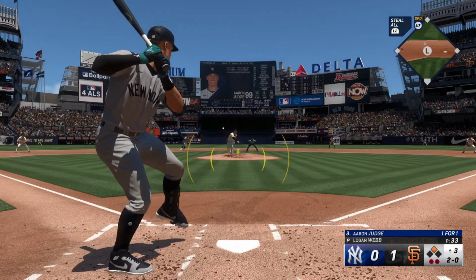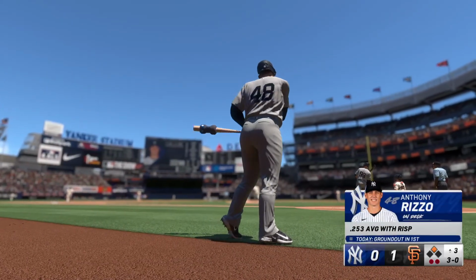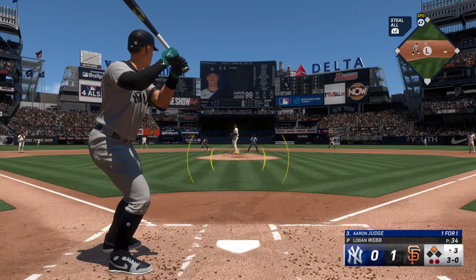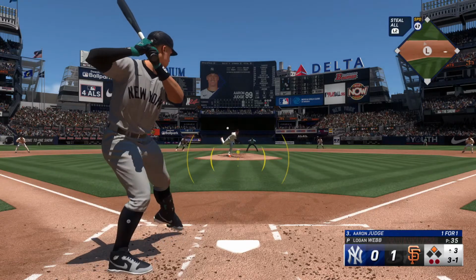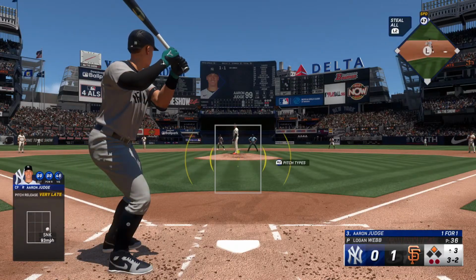2-0 the count. Here it comes. Good pitchers make pitches in big situations, and right here with the middle of the order hitter up, runner in scoring position, he's got to find a way to throw a quality strike. And that is in for a strike. And the count is 3-1. Clearly taking all the way there in that 3-0 count. It was a cookie right down the middle. Next offering is in for a strike. Tying run in scoring position.